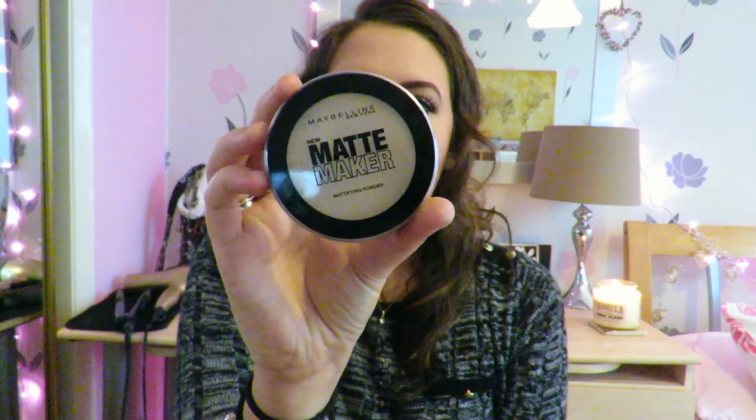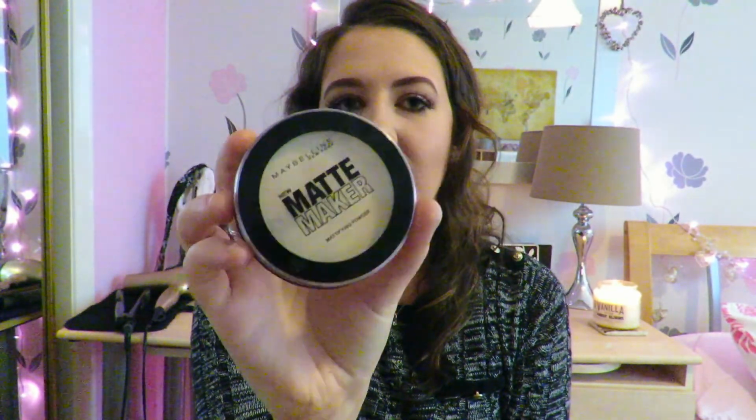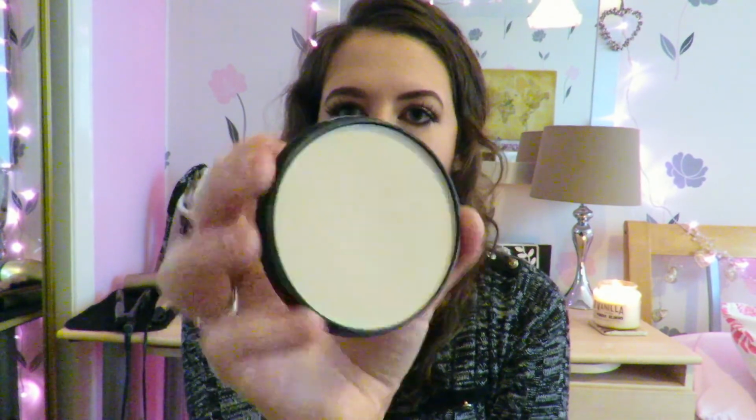I used to use this Maybelline matte maker and this was okay, it did work for me. It did the trick, but it didn't keep me oil free. So this has become my new best friend and a part of my everyday routine. So if you are oily, I highly recommend that you get this, because to me this is the only thing that has ever worked.